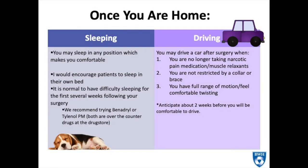Once you are home, I tell patients you will sleep better in your own bed. It is usually not necessary to rearrange your house or to bring your bed downstairs. I tell patients if you're climbing stairs before surgery, you will likely be climbing stairs after surgery. It may be a little bit slower, but it is safe to climb stairs.